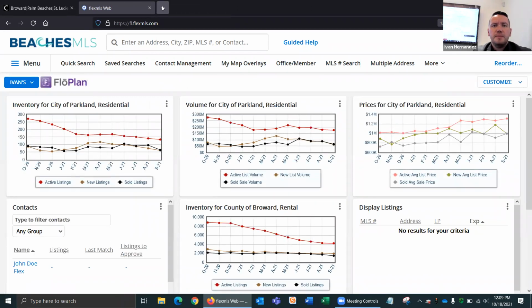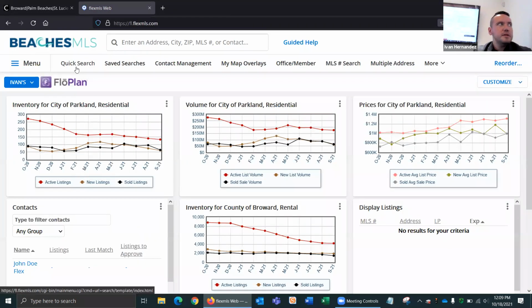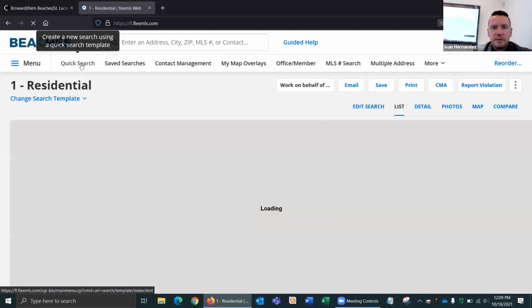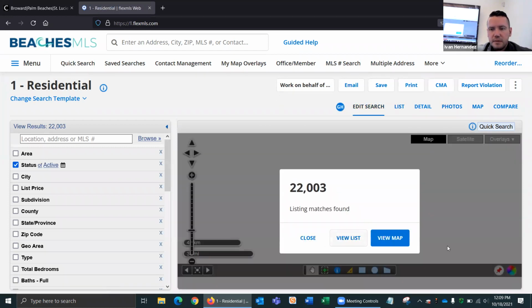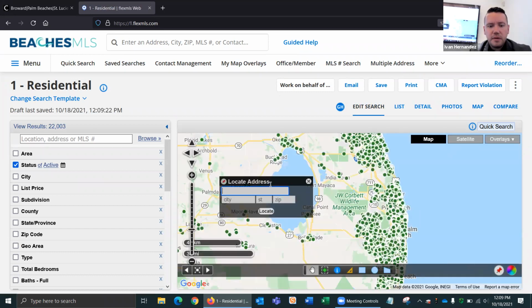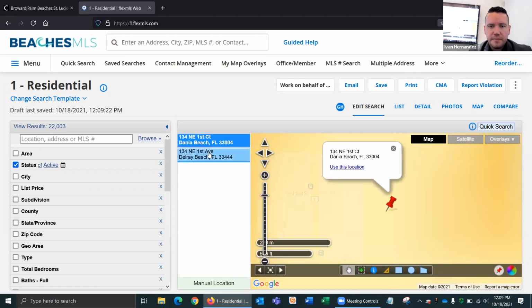And let me pull up that property I just did, the lady here next door. Quick search. View map. All right. Okay, it was 134 Northeast First, right? Del Rey, Florida. There. Okay.